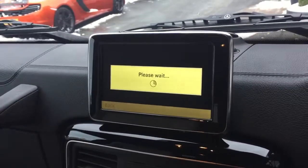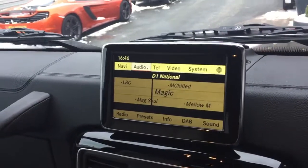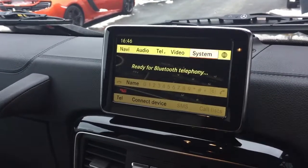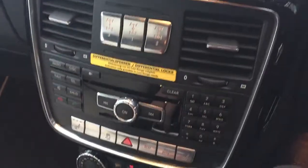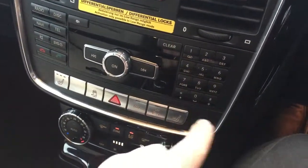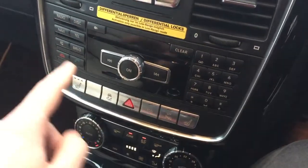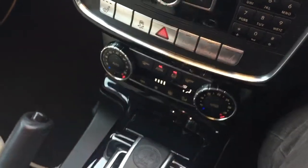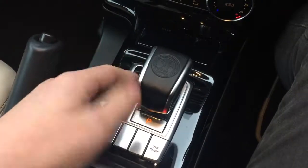Also controls your radio, AM, FM and DAB, Bluetooth telephone prep, and your vehicle settings. Down here, got your shortcuts, so your keypad, heated seats, shortcuts for your command system, dual zone climate control, and your gear lever with off-road, low range mode there.